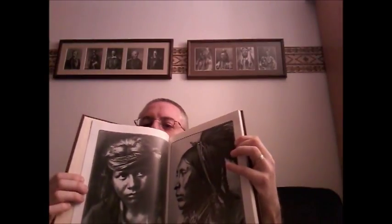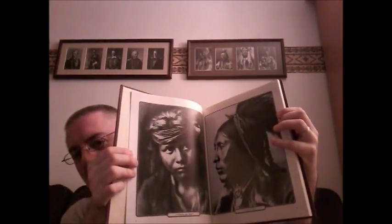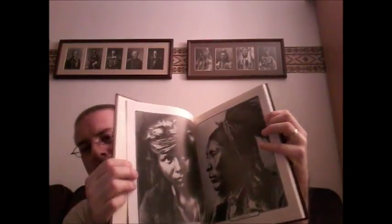This is one of my favorite photos. Let me see here. Hold on. Oh, here. On the side here, Two Hatchet, his name is. That's what it says in the caption. He's a Kiowa Indian. And the other fellow is a Navajo boy, name unknown. But for 70 cents, that was pretty good.